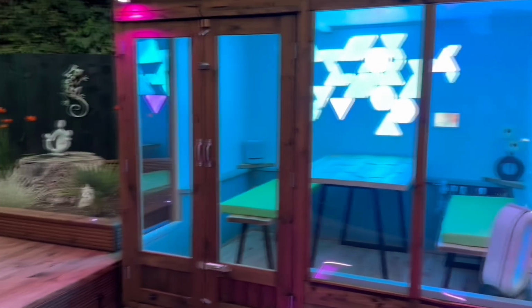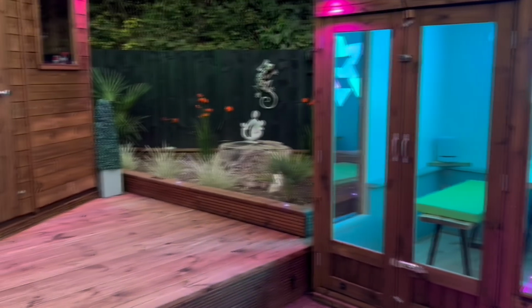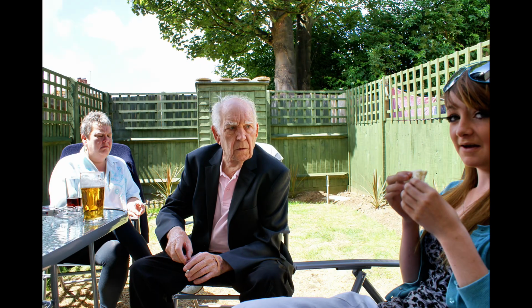Let me take you back to 2009 when I moved in, and let's see where this all started. This picture was at a housewarming party I had back in 2009. My sister Linda on the left, my dad in the middle, John, and my daughter Abby on the right.